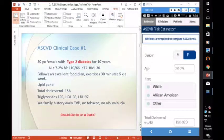Does Welchol have outcomes data? Or are we just doing this because she's pregnant? Please, microphone, for the people at home. Say that again, I'll repeat the question. Does Welchol have outcomes data? The answer is no, there's not a large series of outcomes data.